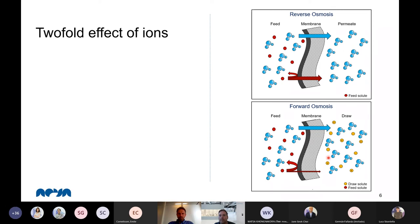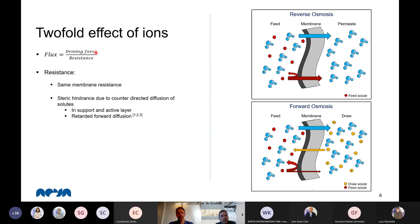And additionally, we have these ions present in the draw solution on one side of the membrane. So we get, of course, this additional flux, the reverse solute flux. If we now consider how we can explain the difference of feed solute flux, then in the end, any flux across a membrane depends on the driving force. The bigger the driving force is, the bigger our flux will be for any component. And the second thing is the resistance. Looking at the resistance, we used the same membrane and we didn't see any big influence of pressure. So we exclude any big effect of compaction of the membrane, which could change the membrane resistance.